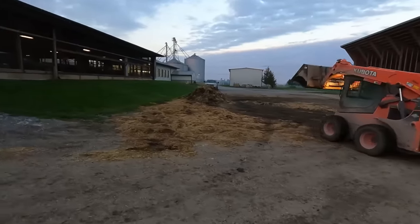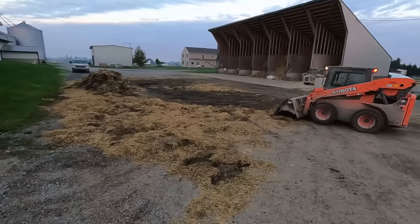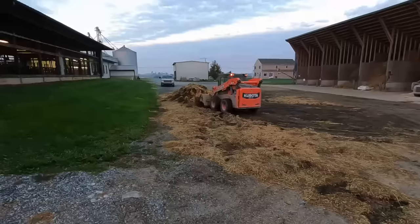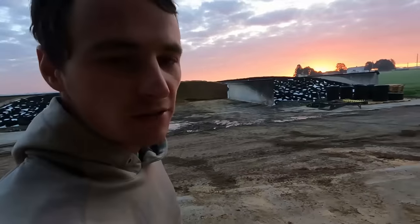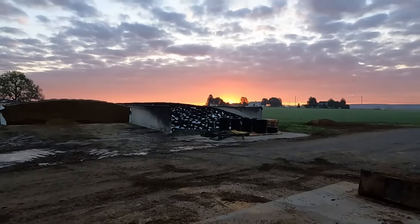It's the next morning here. Finally got this fire completely snuffed out. Pushing into a pile. We're gonna spread that in the field then after we get the alfalfa off. My dad finished mowing that hay yesterday. We're hoping to get some sunlight, try to get that stuff dried out.